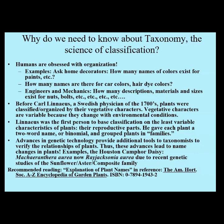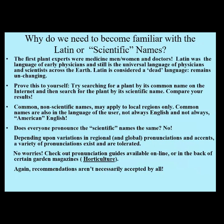Okay. So Tristan probably mentioned before, Carl Linnaeus in the 1700s, plants were characterized by their vegetative characters. And obviously that doesn't work out so well because environmentally plants respond to their environment and vegetative characters change according to that. So he proposed using the reproductive parts for classification. So things have become more complicated now that we have the wonders of genetic technology, because now we're finding the true relationships of plants.